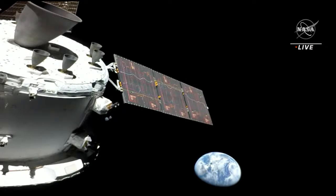If you're just tuning in with us, you're looking at a breathtaking live view of the Earth from the Orion spacecraft as it makes its journey to the moon. Orion launched earlier today at 12:47 a.m. Central, 1:47 a.m. Eastern, atop the Space Launch System, and is in hour 9.5 of its 25-day test flight mission.